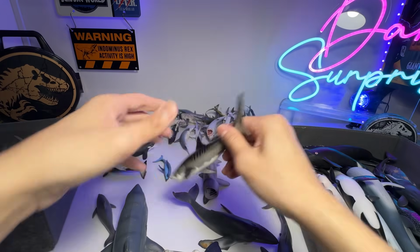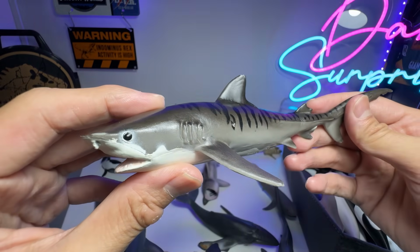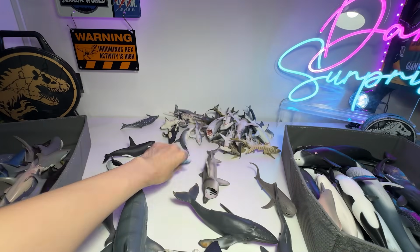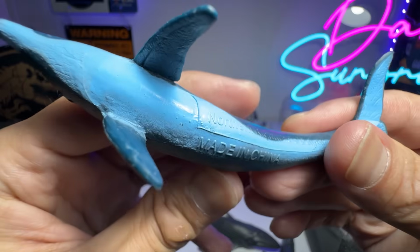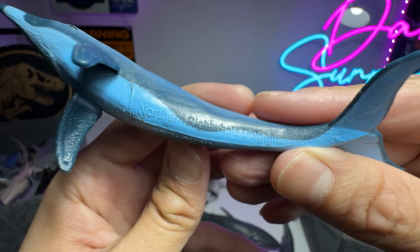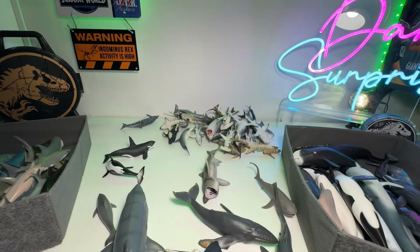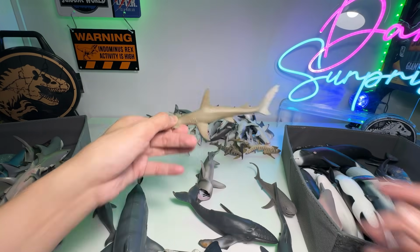Let's grab hold of this one. We have a tiger shark. I like this tiger shark. Okay, this one is a cool one. Let's have a look. Northern right whale dolphin. To be honest, I've never really heard of that before.